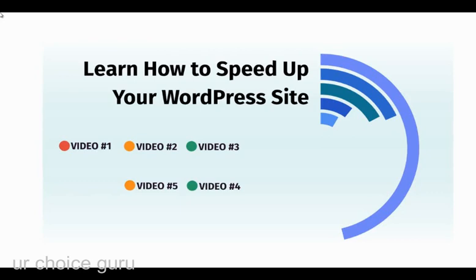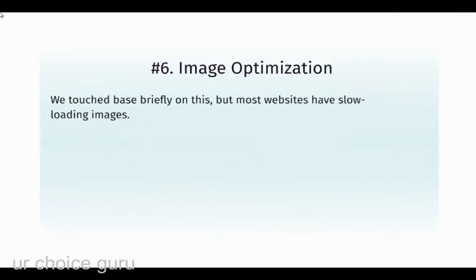Okay, so welcome to video number 6, and we're going to talk about image optimization. We touched base briefly on this earlier in the previous videos, but like I said, most WordPress sites have slow loading images. Not just WordPress sites, but websites in general.